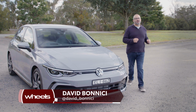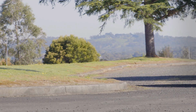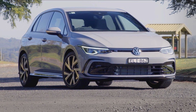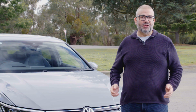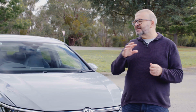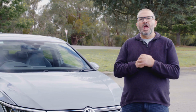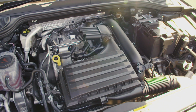This is the new Volkswagen Golf R-Line, which at $37,450 is the priciest Golf in the range if you don't include the GTI and Golf R hot hatches. The R-Line shares much of the styling features with the Golf R, but lacks the big stonking 2-litre turbocharged engine, instead coming with a smaller 110 kilowatt 1.4-litre turbo that's shared with the entry-level Golf and the Golf Life.